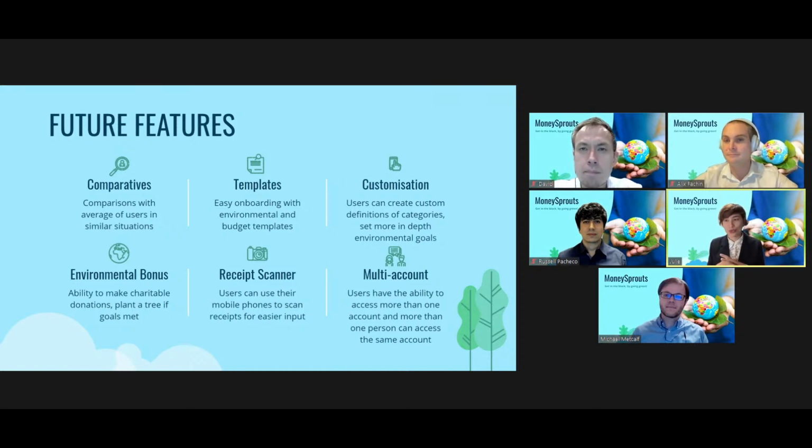We look forward to enhancing MoneySprouts with these features in the future, and we hope that you look forward to them too. So now I'll pass it back to Michael.